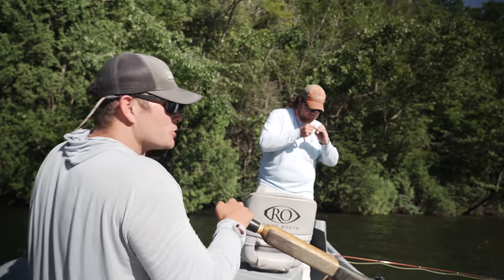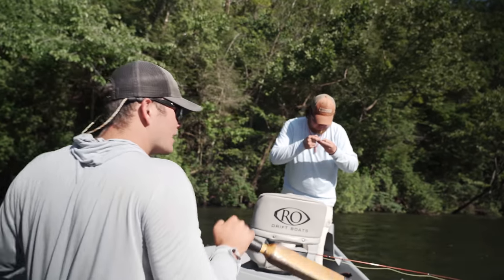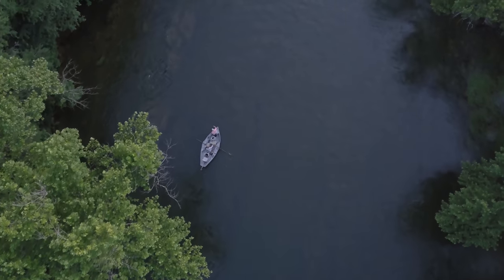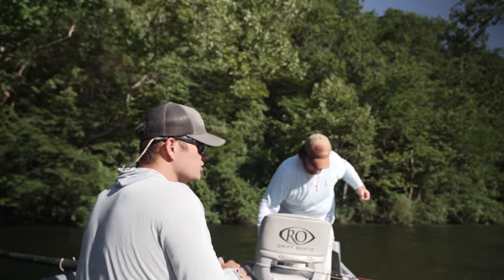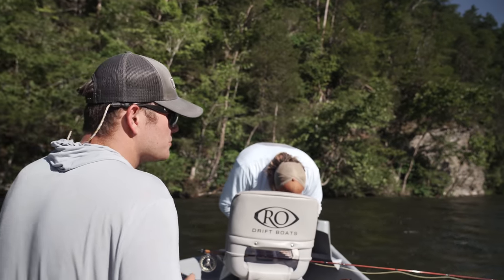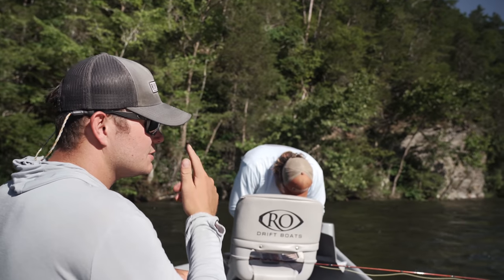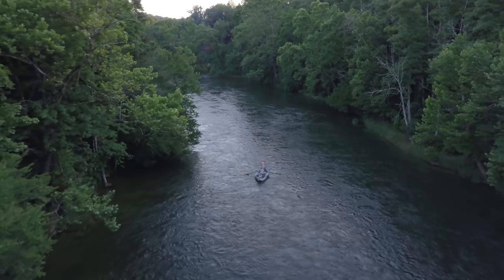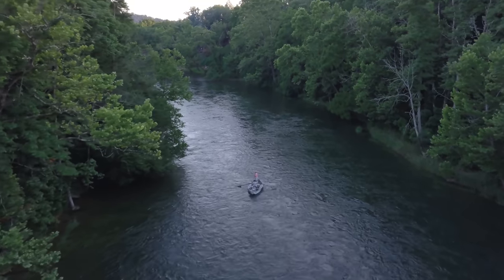As the person rowing the boat, you play a very, very key role in your anglers catching fish because you're the one that's keeping them at the right speed. You're the one trying to keep them in that perfect spot. Since the water flows are pretty consistent through here, and there's not a ton of huge rapids, more so than anything, you're just trying to keep the perfect speed of your boat with the water.